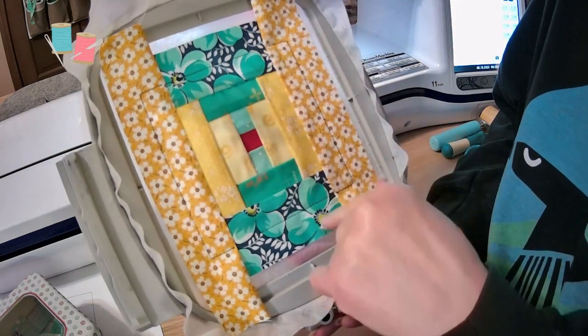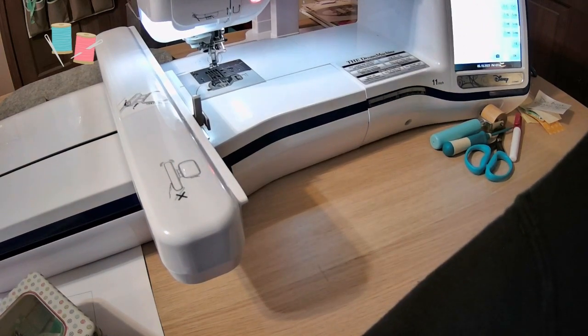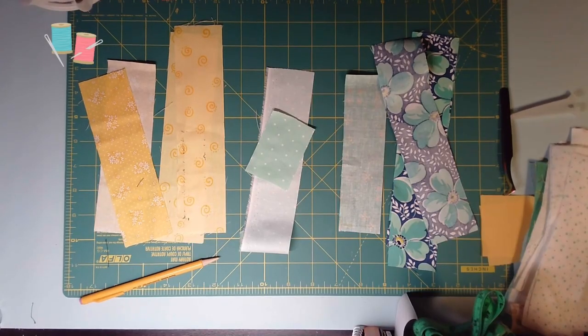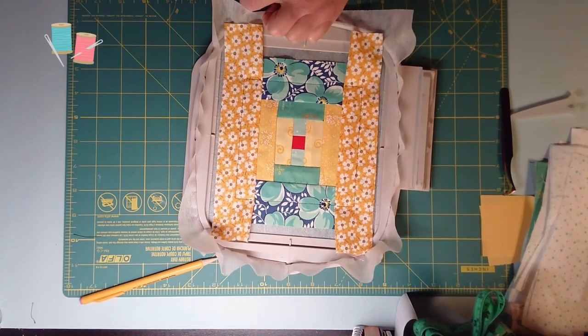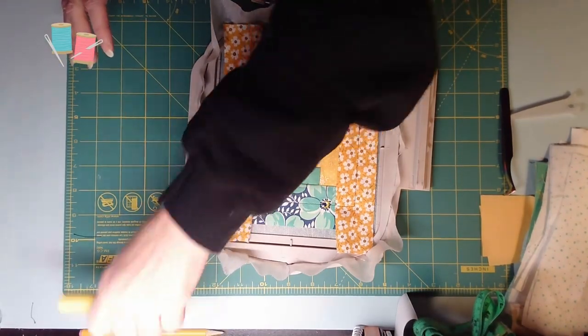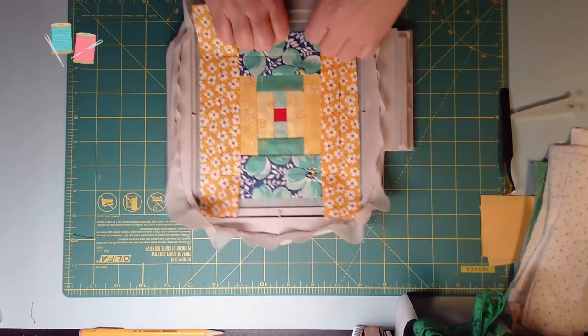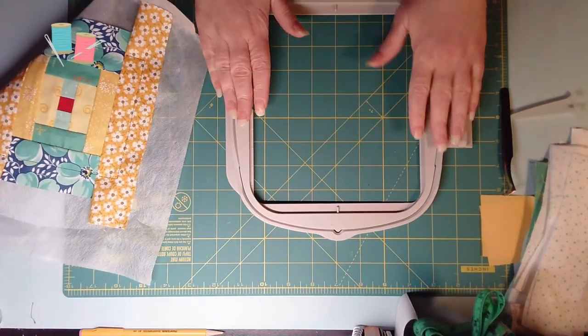So here we have it done. Now we're going to flip back over to our other camera. And I'm going to move my strips out of the way, and we're going to take this out of the hoop and trim it up. And so if I have to thread something manually, I am in a world of hurt.